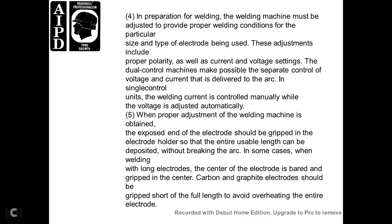In preparation for welding, the machine must be adjusted to provide the proper welding conditions for the particular size and type of electrode being used. These adjustments include proper polarity as well as the current and voltage settings. Dual control machines make possible separate control of the voltage and current delivered to the arc. In the single control unit the welding current is controlled manually while the voltage is adjusted automatically. When the proper adjustment is obtained, the exposed end of the electrode should be gripped in the electrode holder so that the entire usable length can be deposited without breaking the arc. In some cases, when welding along an electrode, the center of the electrode is gripped, and the carbon or graphite electrode should be gripped shorter than the full length, avoiding overheating of the entire electrode.